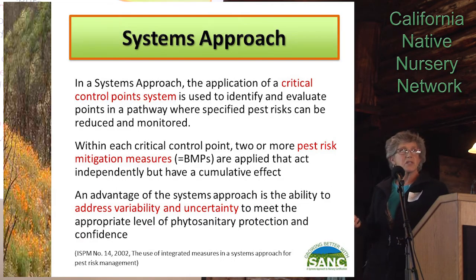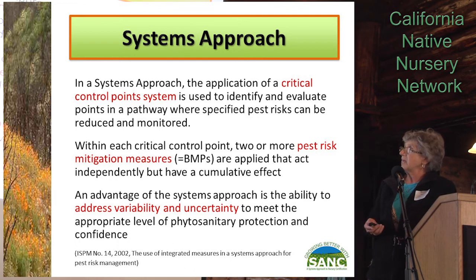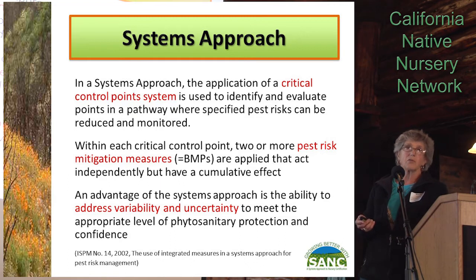Okay, first, I want to just explain briefly what a systems approach is. A systems approach is looking at various critical control points in a system, used to identify and evaluate points in a pathway where pests or pathogens could be introduced into your operation. With each critical control point, you have the opportunity to determine how you're going to mitigate that risk by implementing various BMPs. I'll go through and give you some examples of these. And the advantage of the system is that the approach addresses variability and uncertainty. You don't know what pathogen might be coming down the pike, so you have to be prepared, pathogen or insect, you have to be prepared for everything.